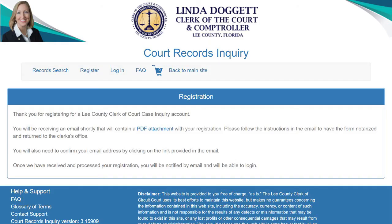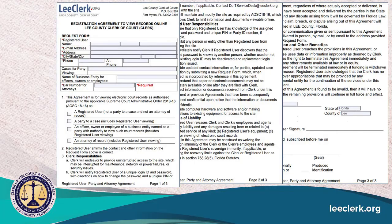Once you've submitted your registration for both party access and attorney of record, the process is similar. You'll get a thank you screen, and then you will also see a PDF attachment. This PDF attachment is in reference to a registration agreement where you will fill out your information based on the information you filled out at the registration screen and what your access level is. From here, you'll see the terms and conditions, but at the end of page 3, there is a signature where you will need to sign, also have it notarized.